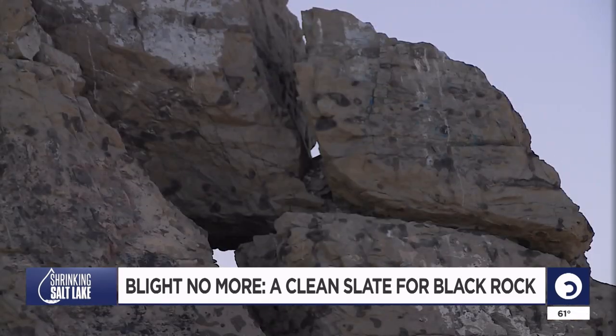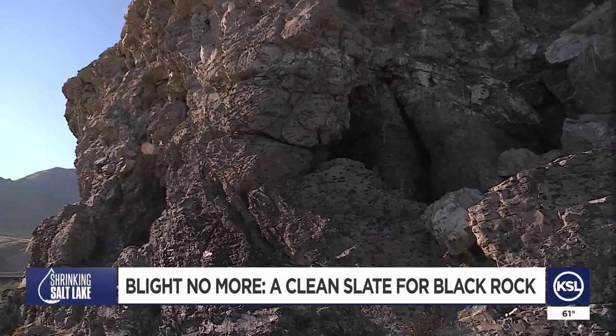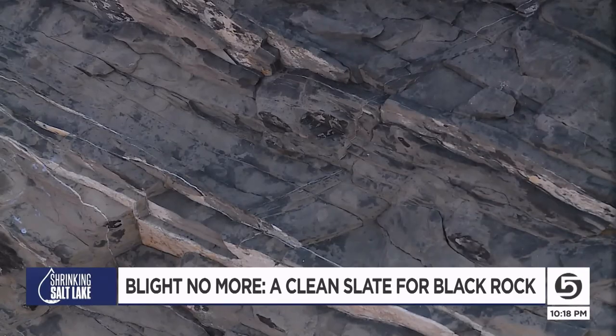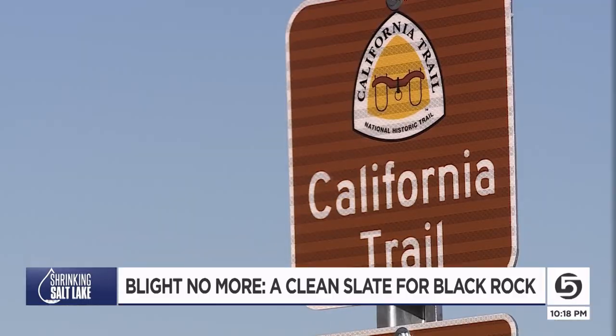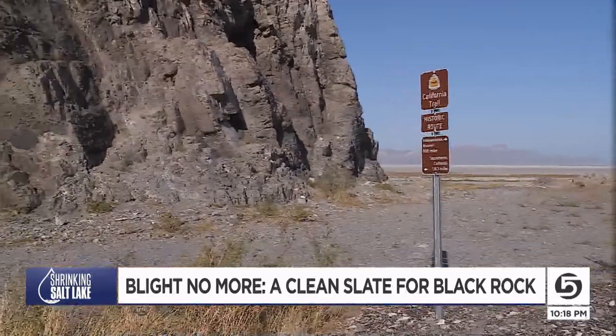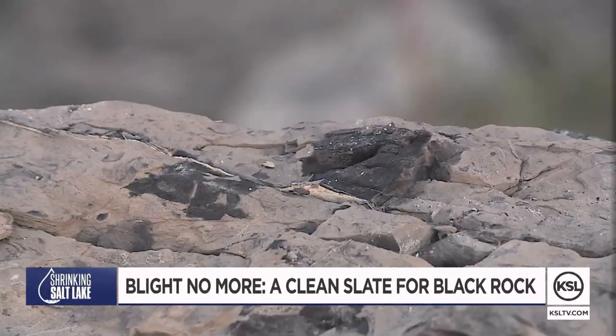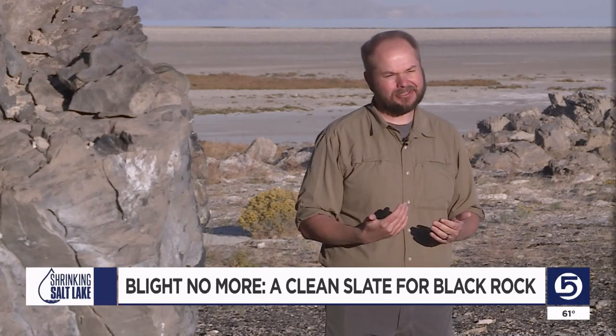Thanks to Chris Merritt and other historians and a whole lot of volunteers, this notable natural feature is not only restored now to its former glory, Black Rock is getting its time to shine as a featured spot on the California National Trail and protection on the National Register of Historic Places. So in the last really 4 years, we've had to try to turn it back to what it used to be, its natural beauty and its connection with history.